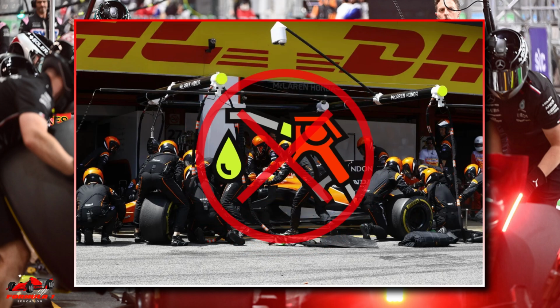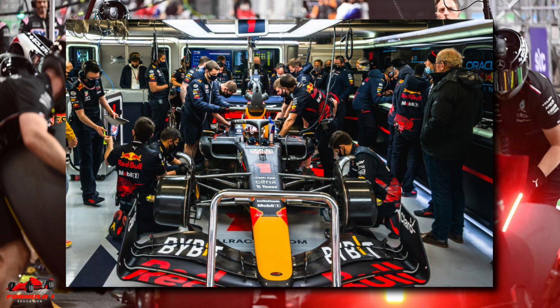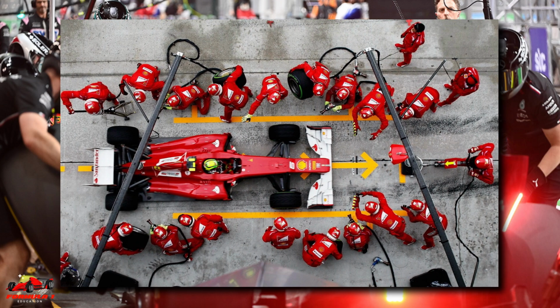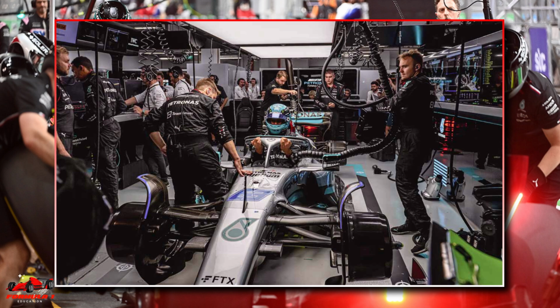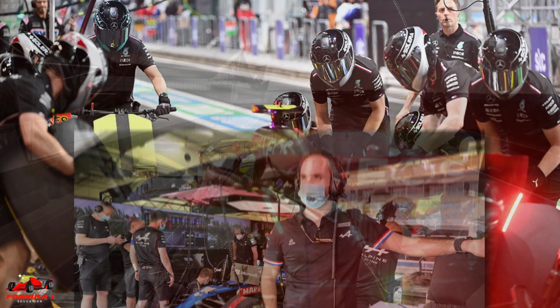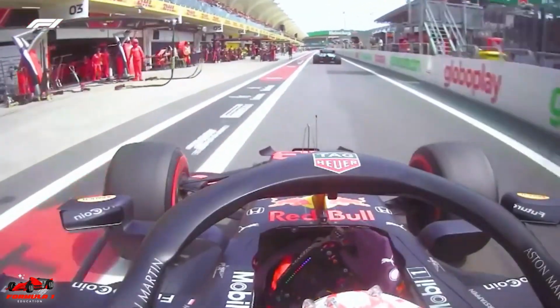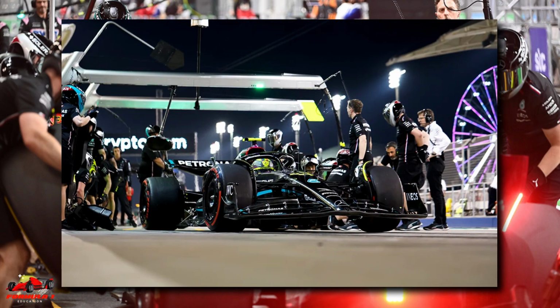Note that refueling is not allowed during Formula One races. F1 cars are fueled in the garage prior to the start of the Grand Prix and cannot be refueled during the pit stop. Race engineers and the pit crew typically sit inside the garage during an F1 Grand Prix. There is also a pit wall outside of the garage where a few key team members sit to get a different perspective. Hope this video helped you learn about the Formula One pit lane.